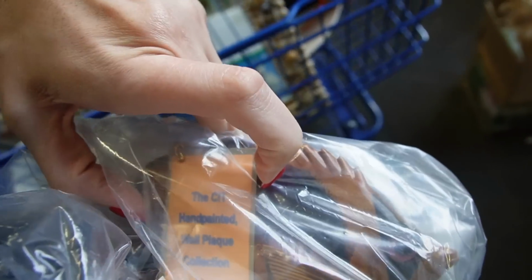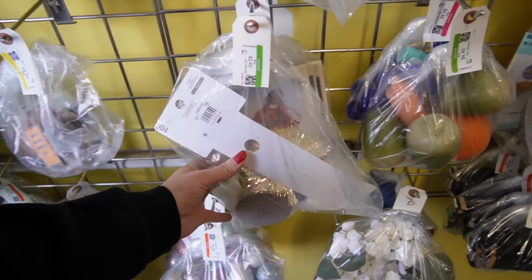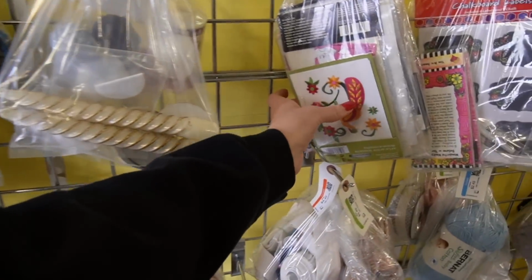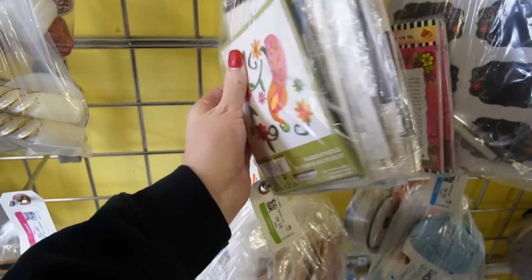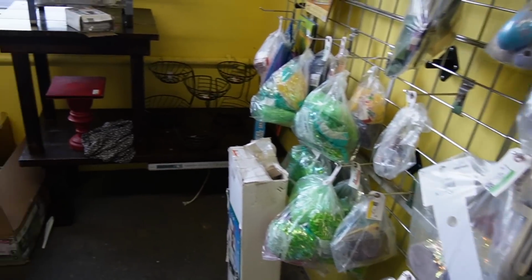I'm a little curious about this bag here. It's the CIT hand-painted wall plaque collection. I don't know. I think I'm going to leave it. I can't imagine it's worth that much. But we're going to leave it. The baggies here at the store are mostly crafty stuff. What is that, though? That's a fun applique. Yeah, mostly crafty things. It's always worth taking a peek, though.